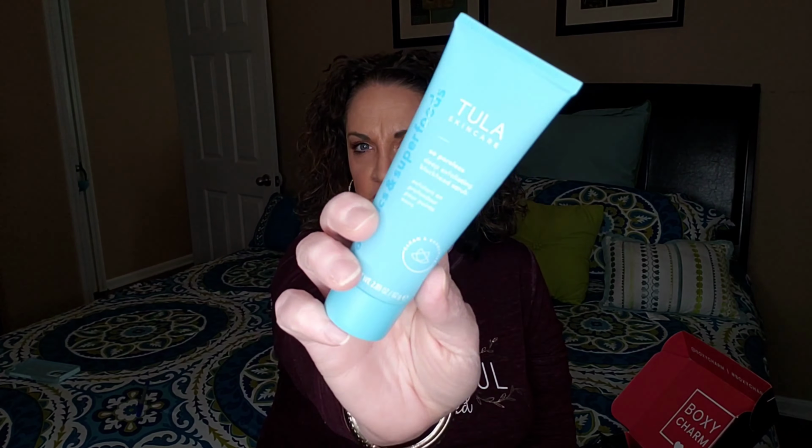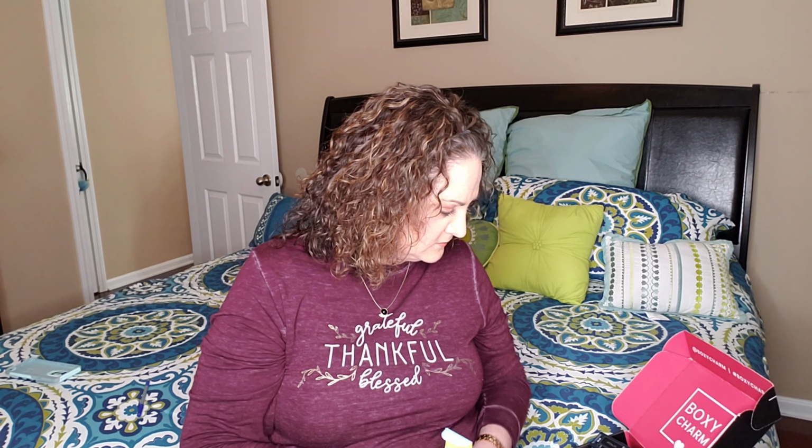And then the Tula skincare, which I'll probably use, but I think everything else I'm going to save for a giveaway. All right, guys, let me know what your thoughts are on my base box for February.